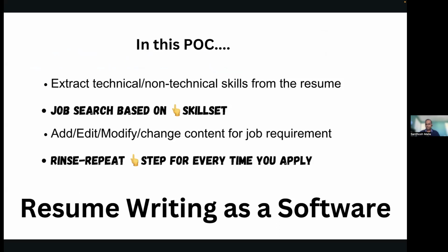In this POC, I tried to create something similar to what these guys are doing, plus add something more to it. The application can read your resume, extract your technical and soft skills, all those useful things, and then connect to an external API and scan for all the compatible job openings in the market. And then you add, edit, modify, improvise, customize the resume and make it look perfect for that particular job. And you apply it. And you can keep doing it again and again and again, effectively creating an industry space, resume writing as a software.